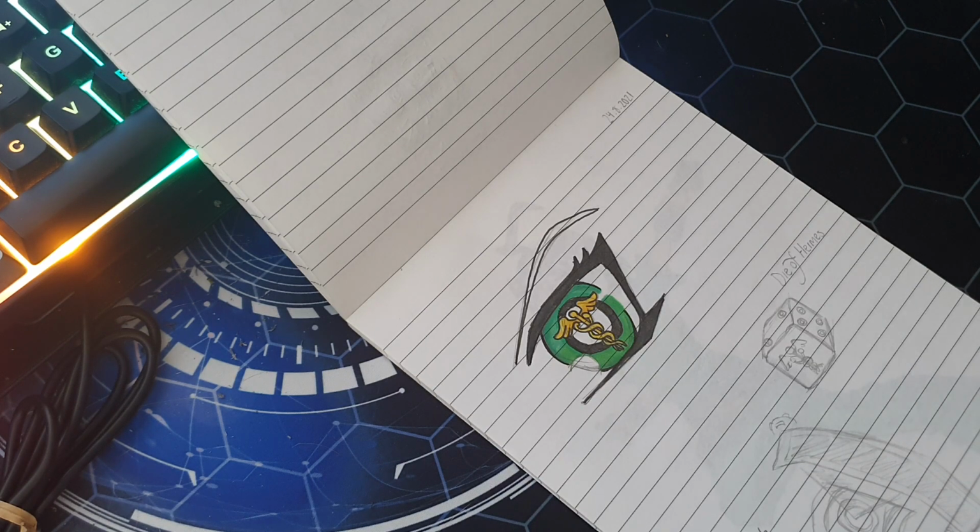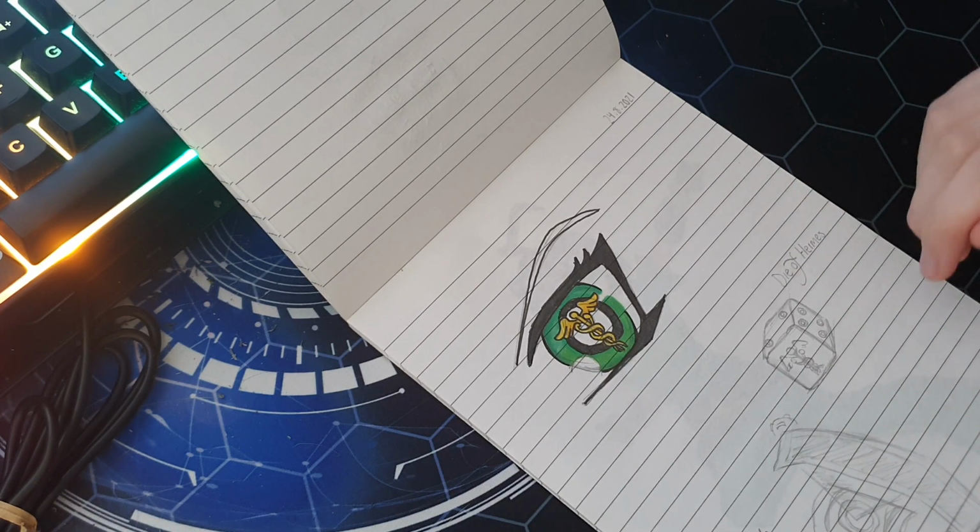like a demon, but they're pretty much the mythological creature that existed before the demons evolved from in mythology and stuff. So that's why she's got the little eyeglass.